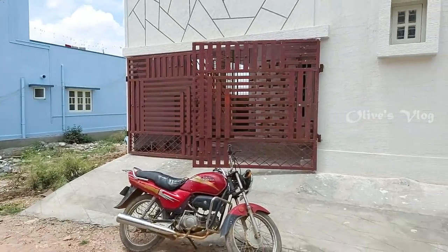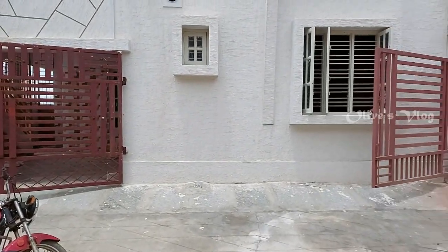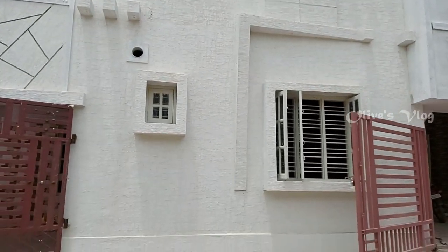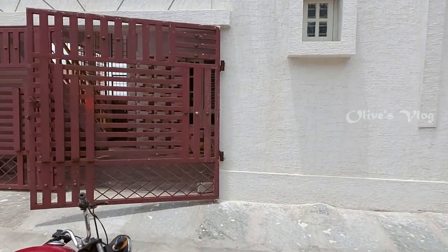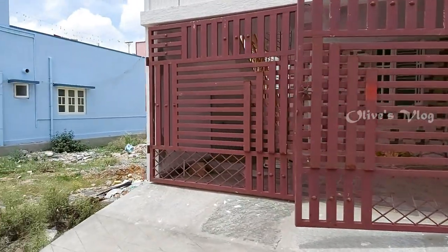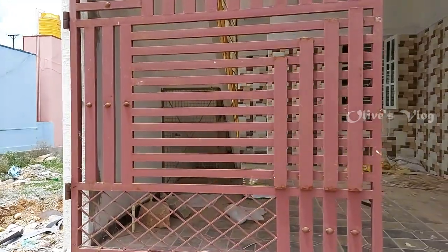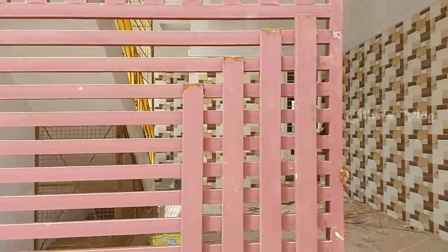Today we are in Happy Garden, Kithiganur, near KR Puram. Today we are going to see a house which is for sale. It's a 3BHK independent house. The size of the plot is 30x40, 1200 sq ft. West facing side, north facing door. It's Khata property.